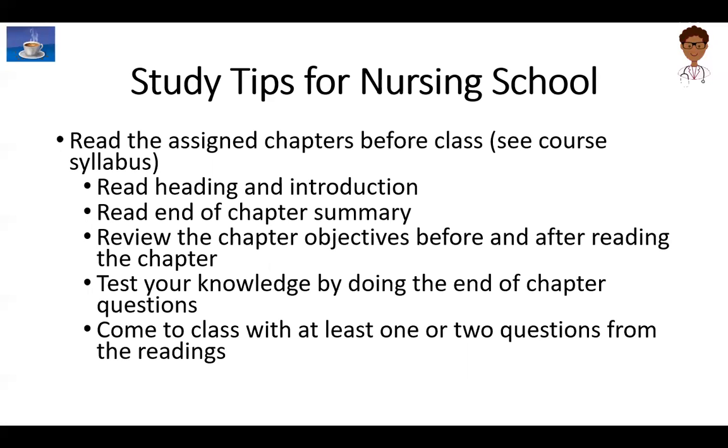All right, so let's talk about study tips. How do I study for nursing school? Well, one of the most important things that a student can do is to read the assigned chapters before class, and that's going to be going by the course syllabus, right? And if you can't necessarily read all of the chapters, I'll tell you how you can at least become familiar with what's going to be discussed in the class.